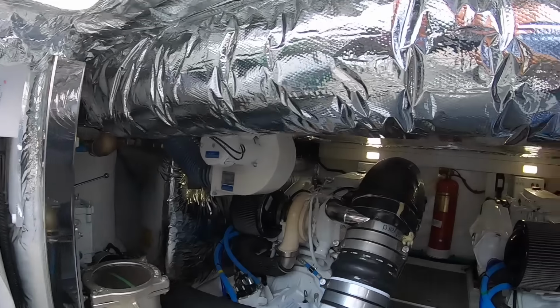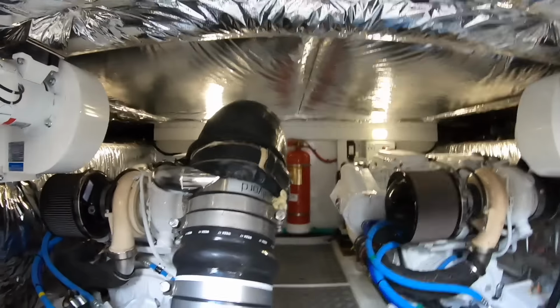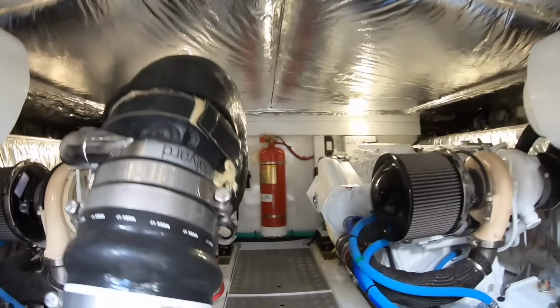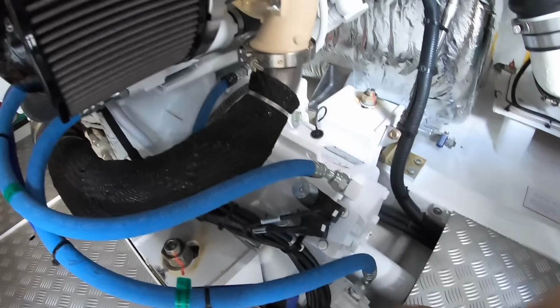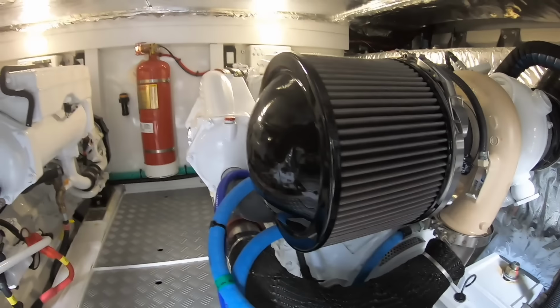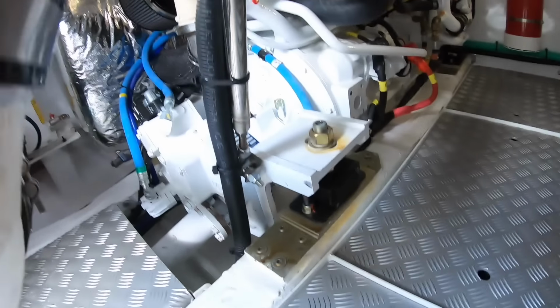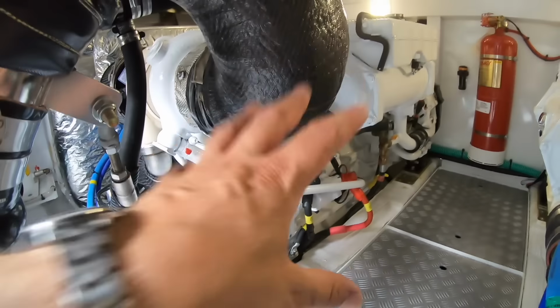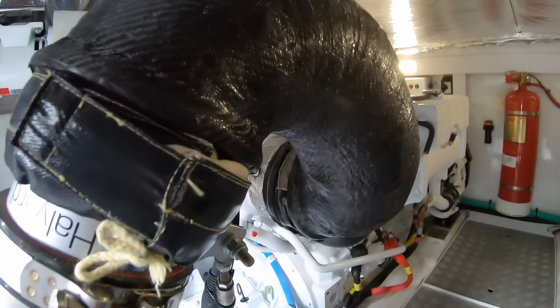So this has got Cummins diesel engines, the QSB 6.7 if my memory serves me correctly, but they are not on pod drive, they are conventional shaft. So if we look underneath here, you can see the shafts going out. Now, there is a huge amount to be said for pod drive. They are easier to manoeuvre if you're not used to boats, but the advantage with these is they are super simple. So you've just got diesel engine, gearbox, shaft, prop on the end, very little to go wrong.